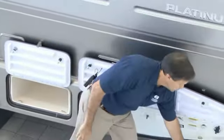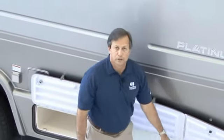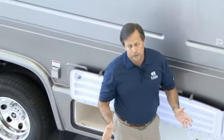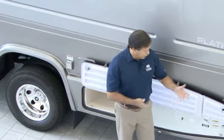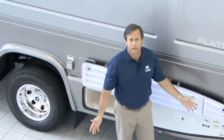And we have a single discharge. Both gray and black water come out one discharge. These are gravity fed. We do not like using macerator systems. The problem with macerator systems, if they fail, you have full holding tanks. Here it's all gravity fed, virtually no way to fail.